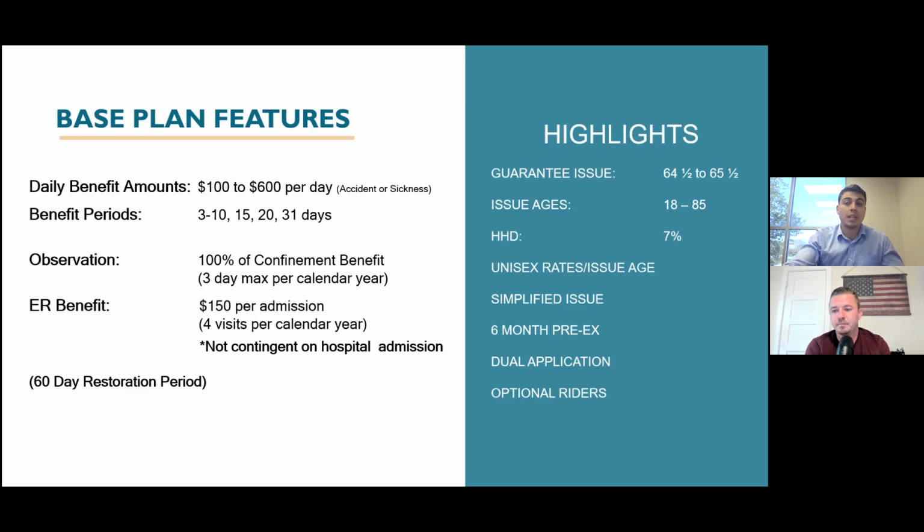Some of the highlights on this plan is our guaranteed issue period that we mentioned earlier, between ages 64.5 to 65.5. The product is issue ages 18 to 85, meaning it is not limited to just the over 65 market. You can write this policy with anything. Even if they don't have coverage, at least they have some protection in the hospital and through some of our riders.